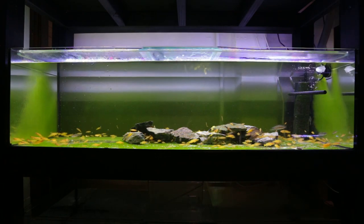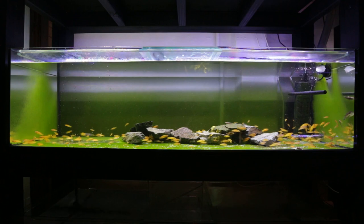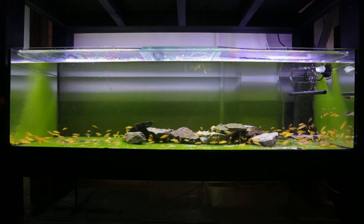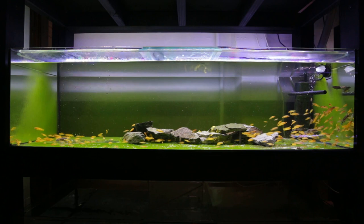And that is all the leleupi, guys. Full tank. This will help suppress aggression in the aquarium. There was one Julidochromis regani that's been quite aggressive with the other regani in the tank. This will hopefully help stem that. You can probably see that on the right of the camera.